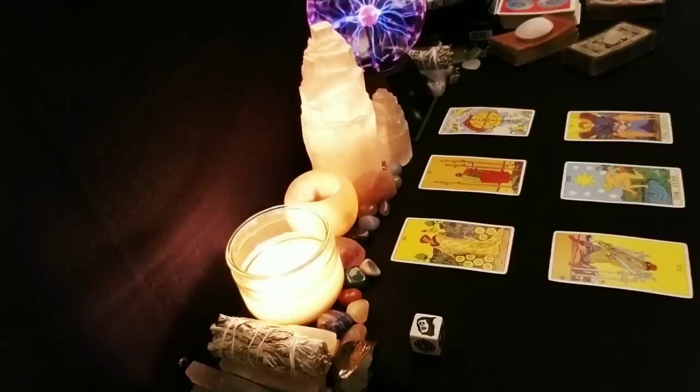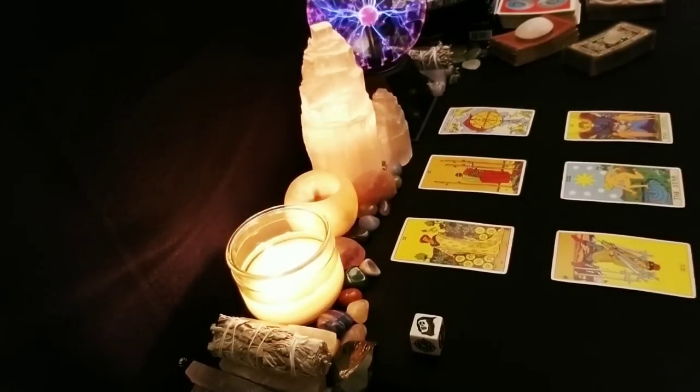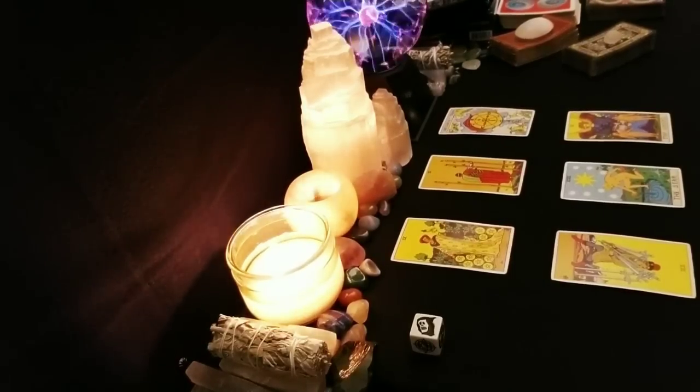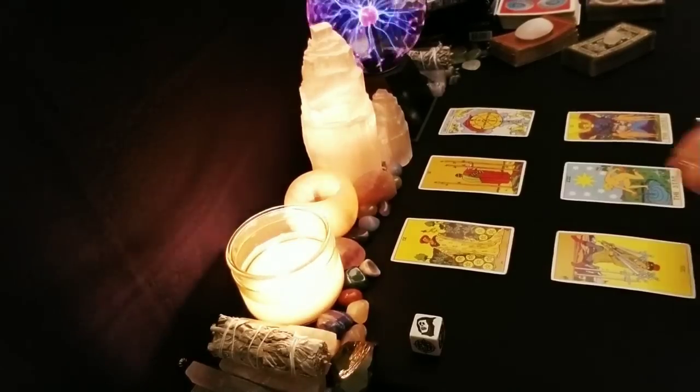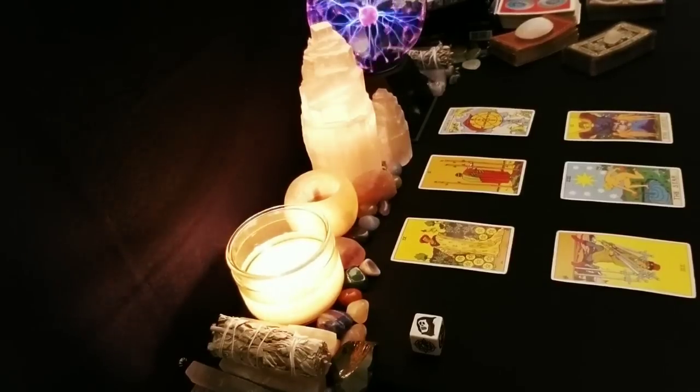The signs that could be associated with this, but doesn't really have to be, I'm just going to say what they are, is Sagittarius, Gemini, and Aquarius. It doesn't have to be, it doesn't really matter, it's just a reading for the month. But I'm just going to name what these are. So what's going on here?